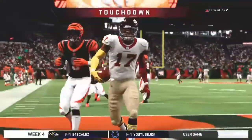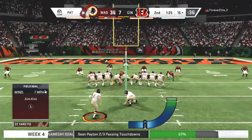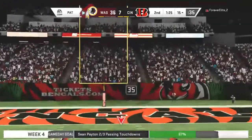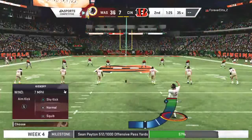And he takes it in. Touchdown, Washington. Terry McLaurin, his first touchdown on the year as his guys continue to pour it on. And there they got him the ball. Just get it to him, let him do the rest. You know, he probably said that to his quarterback as he broke the huddle.